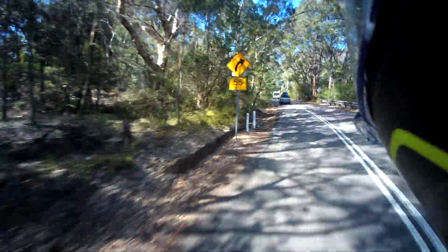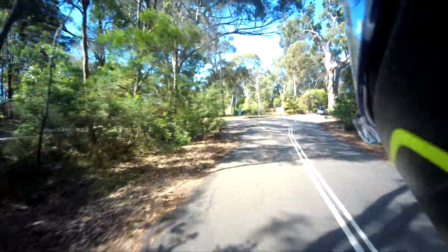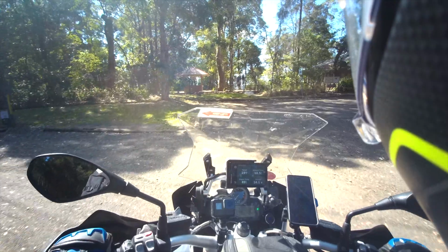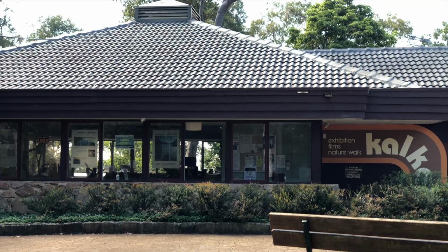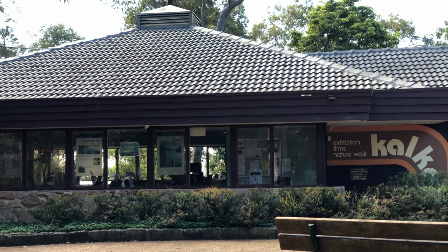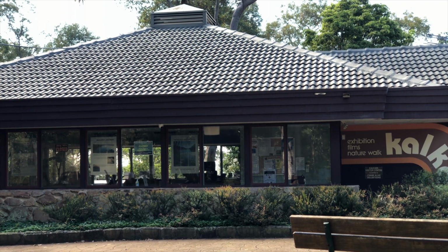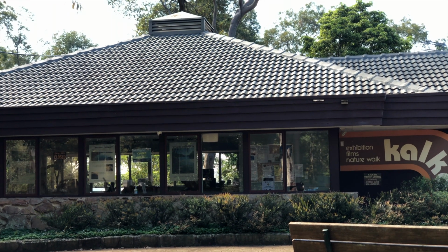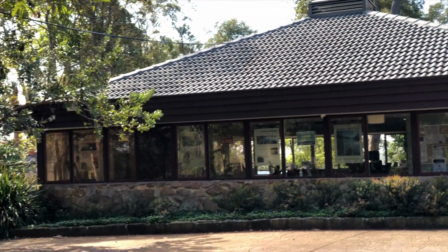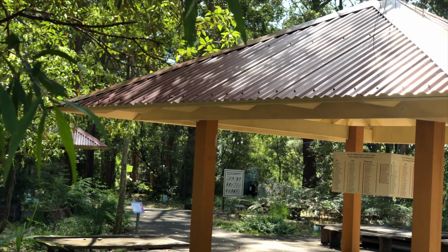There we are. Kalkari Discovery Centre. Let's pull in here. This is a fantastic place if you want to bring the children along. They can learn about the plants and the animals in the area, as well as the Aboriginal history. And there's a discovery trail, which is brilliant for both adults and children alike. There's also the Birwana walking track, and it's a great place to stop for lunch. Just have a little picnic. You can see it's right in the bush.